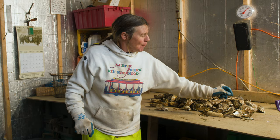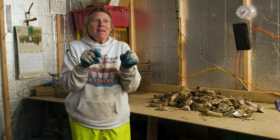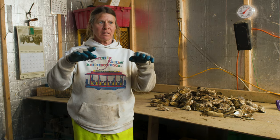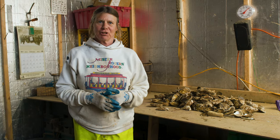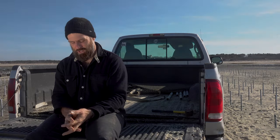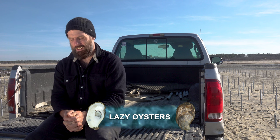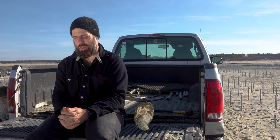Put a little dollop on each one. And a little piece of bacon on top of that. And then you put it under the broiler till the bacon gets crispy. And they're delicious. So I came up with a recipe called Lazy Oysters. It's kind of an homage to like the Lazy Lobster, where somebody does the hard work for you.